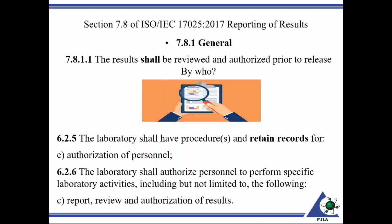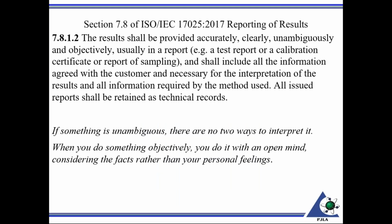Even if it is the same person, the individuals or personnel doing the testing and calibration could be authorized to do the test and calibration. That would be one authorization. However, if they're also authorized to issue and authorize reports prior to release, that would need to be captured as well. We'll look at that a little bit more as we go through these requirements.